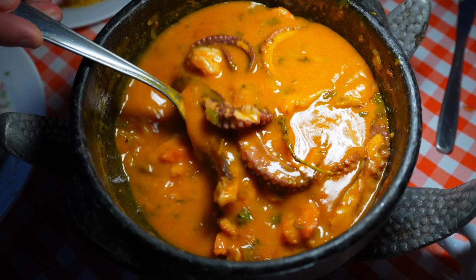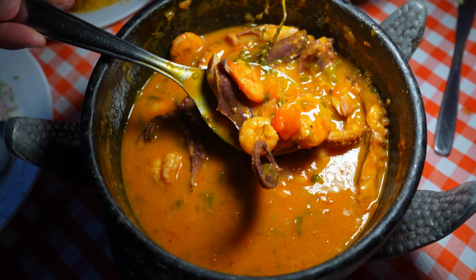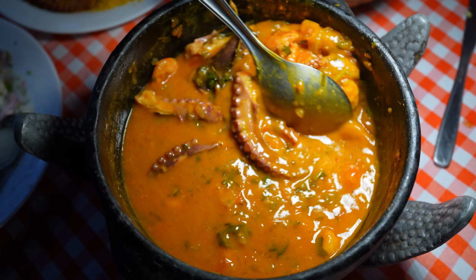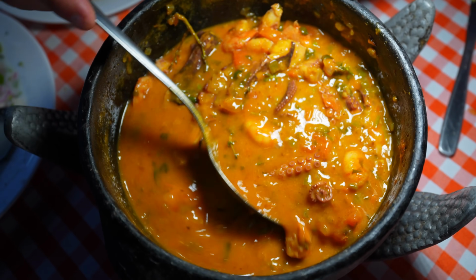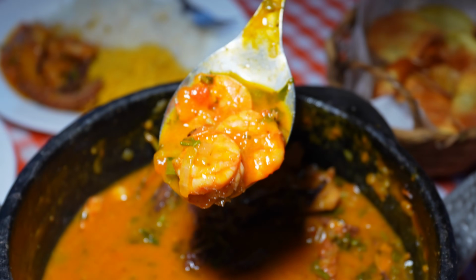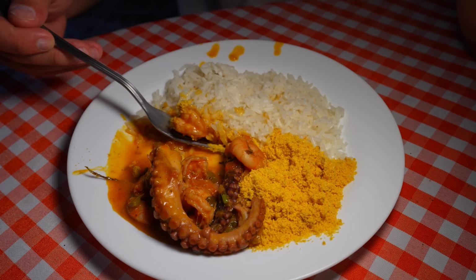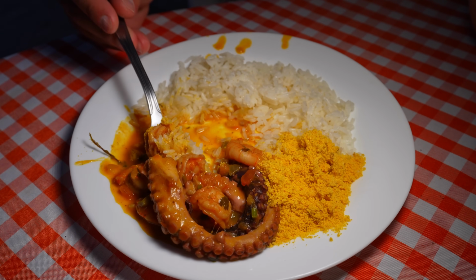So here it is, our beautiful pot of moqueca. Fisherman stew with all that fresh seafood caught right off the coast here at Ilha Grande. We ordered ours with the octopus and the shrimp you can see there. And it's to be served with rice and farofa, toasted cassava flour. All right, let's give this a try. Honestly, before coming to Brazil, I had no idea what farofa was, but it's served with literally everything here. Toasted cassava flour with a little bit of palm oil. Let's try this out. Look at that, beautiful shrimps.